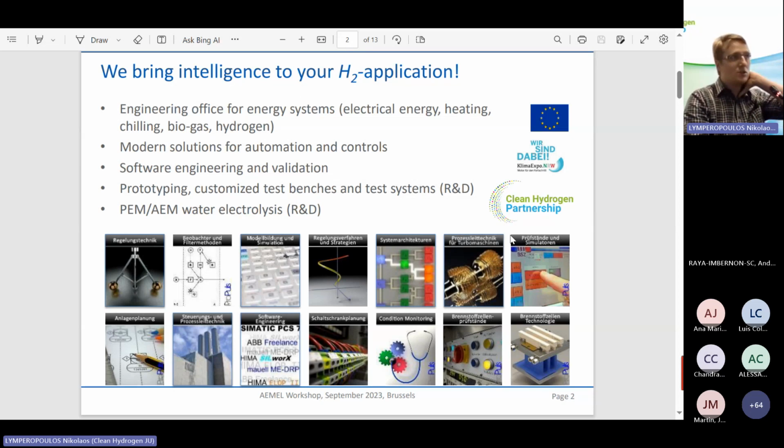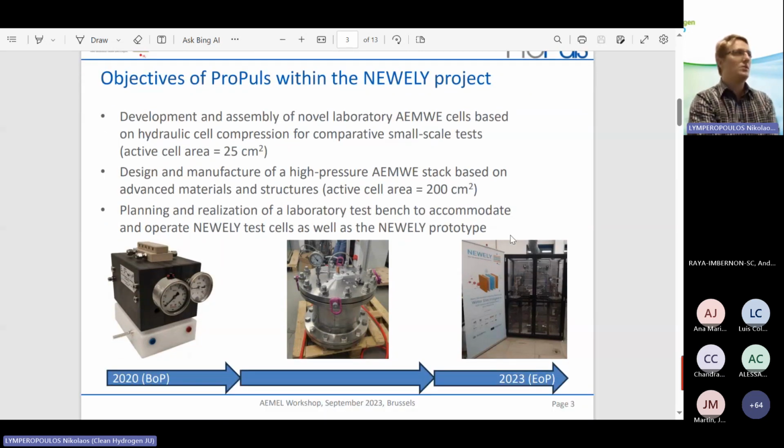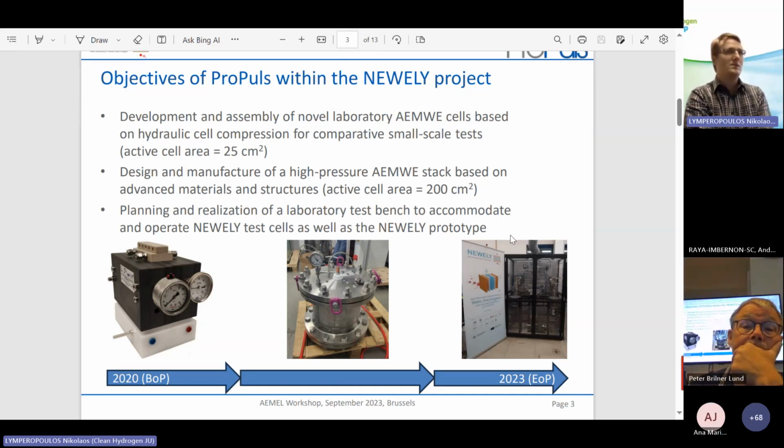But it was already mentioned that based on our principle of the hydraulic cell compression, we already commercialized with our daughter company, ProH+, a test cell. And I will say some words about this test cell during my presentation. So it was already mentioned several times that PROPULS had the objectives in NEWELY to first of all develop a testing hardware that was provided to the German Aerospace Center, Westfälische Hochschule, FBK and CEA. So the scientific partners who were involved in cell testing were equipped with a test cell, one hardware platform where they can test the materials and the components developed in the project.